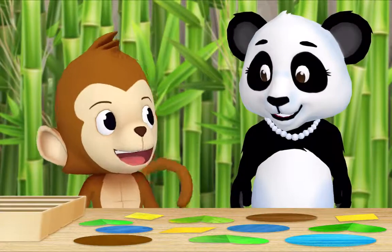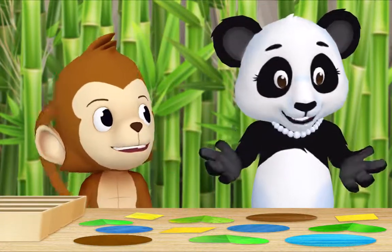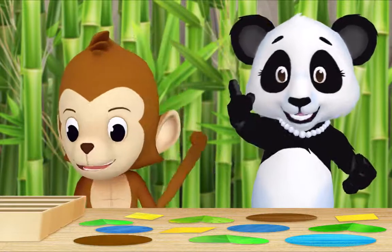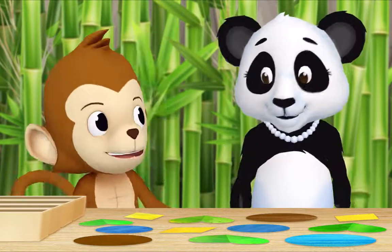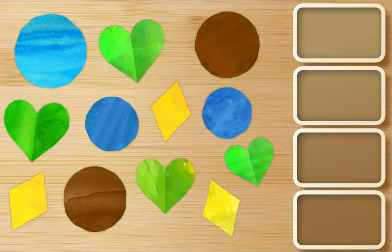Hi, Ms. Panda. What are you doing? Hi, Monkey. I cut out all of these colored shapes, and now I'm sorting them. Can I help? I would love it if you helped. Thank you, Monkey. First, find all the blue circles and put them in a box. Okay.